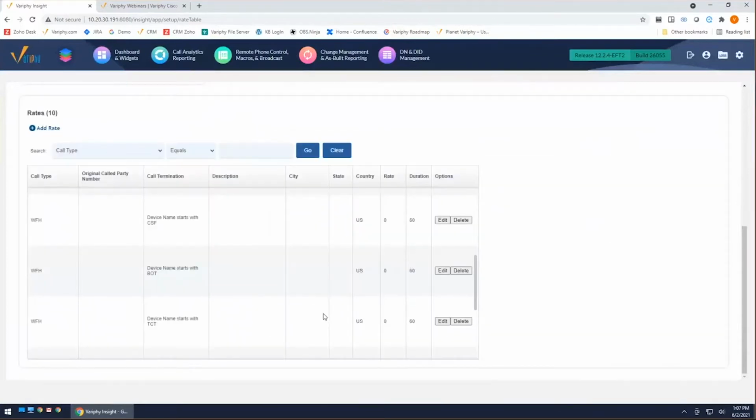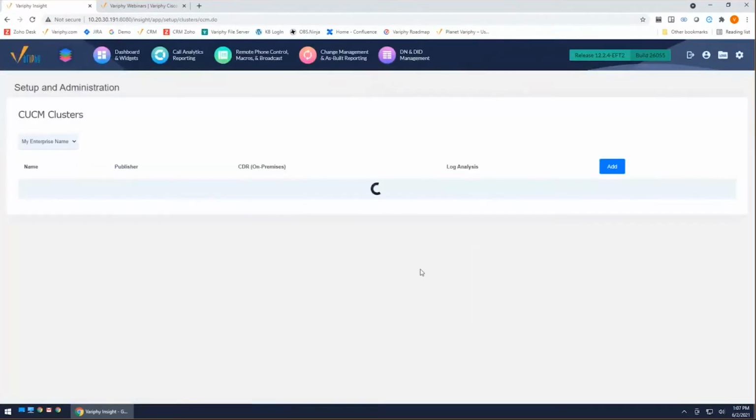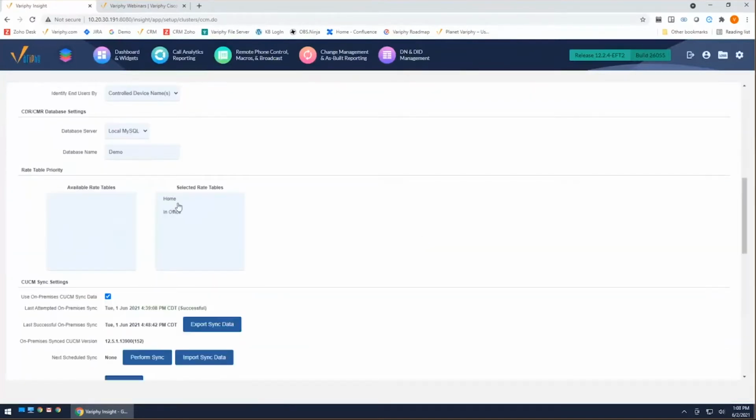All right, so now that we have a couple of our rate tables, we've gone into our cluster and assigned our rate tables to our cluster. If I edit my cluster here, you'll notice that I have my work from home and my in-office rate tables associated with my cluster. That means anytime I create or run a report that has the accounting call type, I'm going to get some classification of home and in-office.